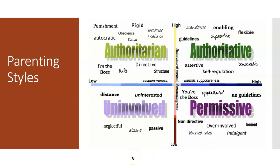They're not setting any rules or any guidelines. They're not creating any structure because they either don't care, or maybe it's that they're not around to do that. Quite often this is when parents are absent, or not around a lot. And so they're also very unresponsive to the child's needs. They're more likely to be cold, unsupportive, and uninterested in their child overall.